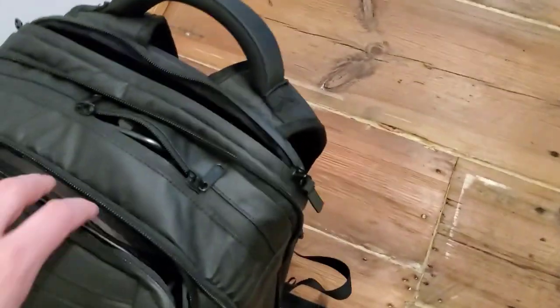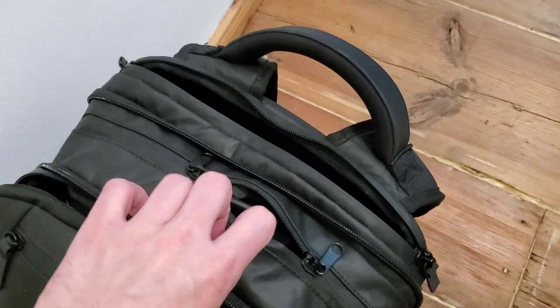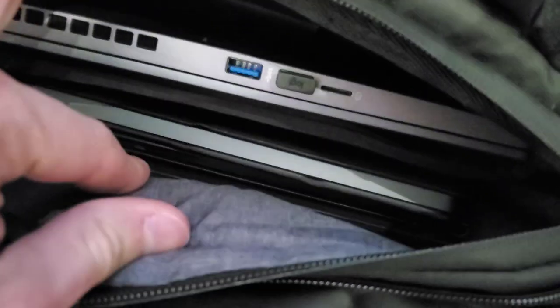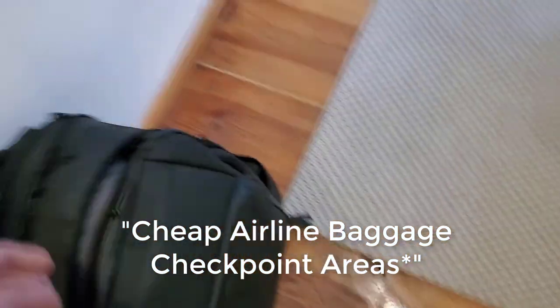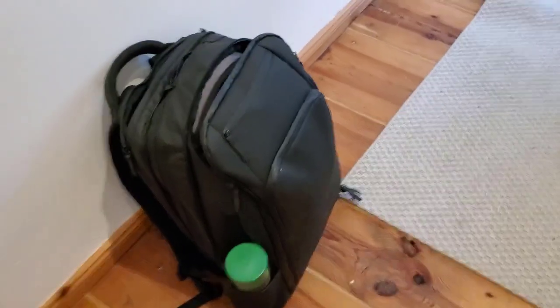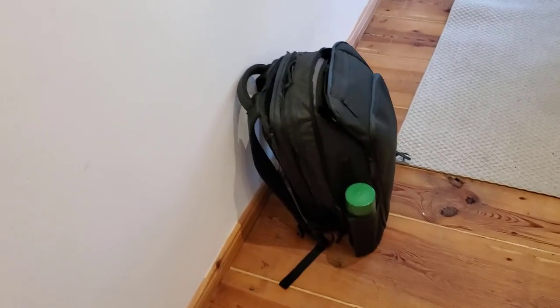Now, I already opened it because I didn't really want there to be too much pressure on some of my things. You can see there's literally four monitors in here alone. So whenever this is not going through TSA or something like that, it's open, because I don't want to break something. But anyway, this is where all the goods are. So let's see how long it takes me to assemble everything.